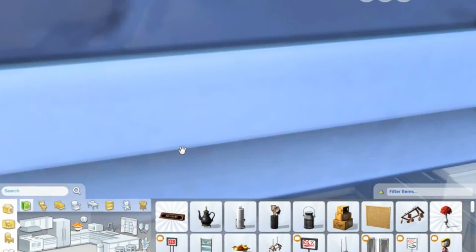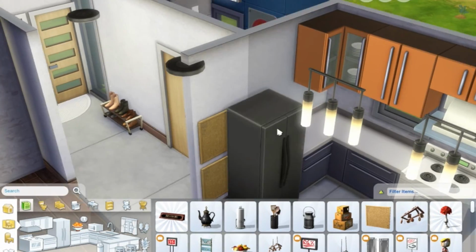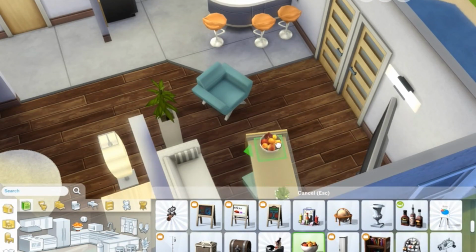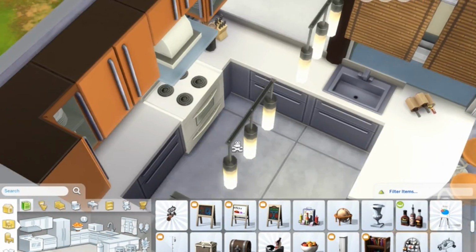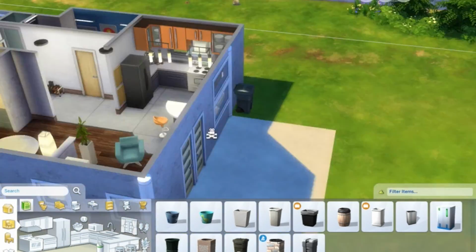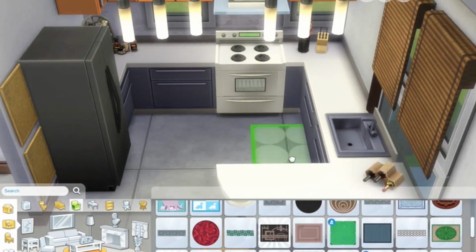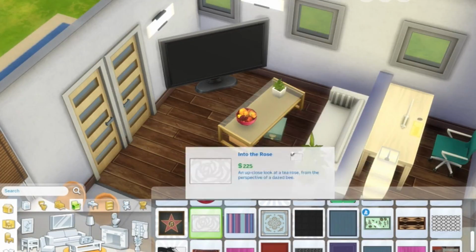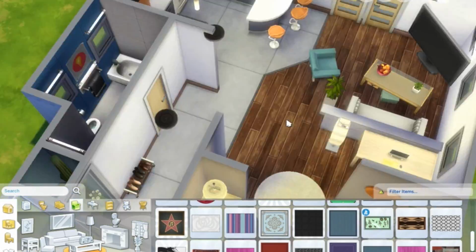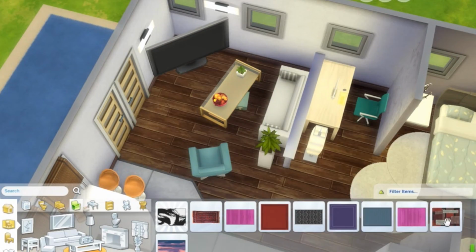I like to place all the furniture down, put it in the places that I want it, and when I'm finished the entire house, I'll go in and I'll start decorating. Because I feel like it's a lot easier to decide what decor looks best with the overall theme of the house, rather than just build one part of the house, complete that, and then move on to the second.